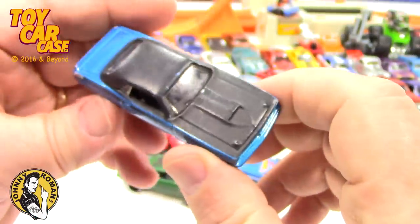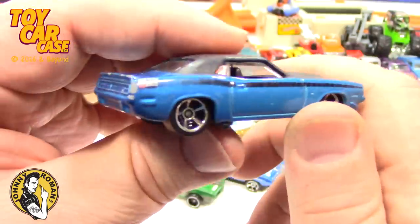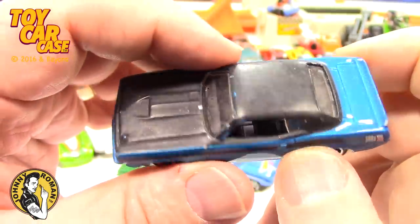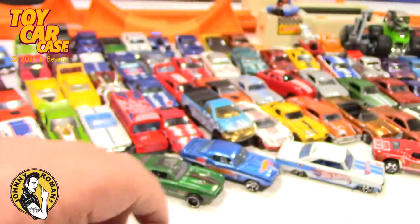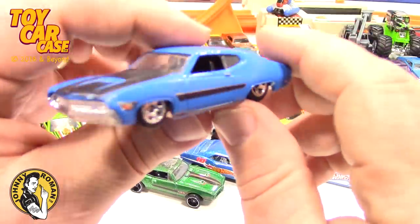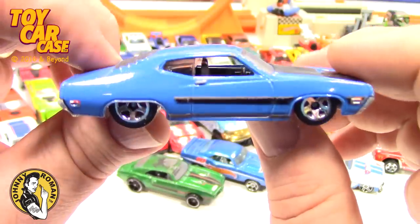I'm just saying Challenger. Literally, every car is going to be a Challenger from now on. I can't believe it. It's so goofy. Look at these sweet rides, though. I'm telling you, all these Challengers. And every other car that's not a Challenger, that's a Challenger. Oh, look at the louvers on that. That's nice.